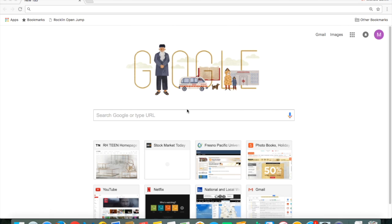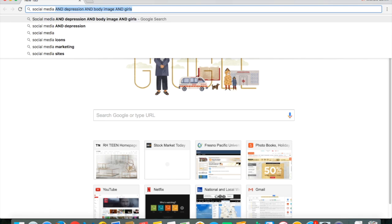And you will type in those words in all caps, as you will see in just a moment. But by using these words in between your search terms, you have a better chance of narrowing your results and getting some relevant information. So here's an example I want to show you. I'm going to be doing a paper, let's say, on social media and depression. So I'm going to start, and I'm just going to put in the term social media.